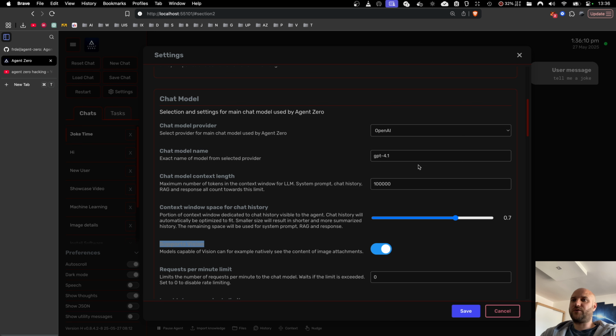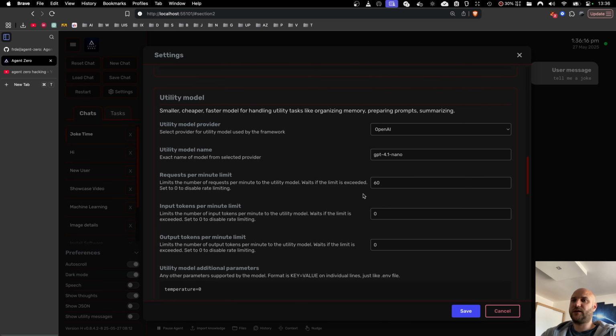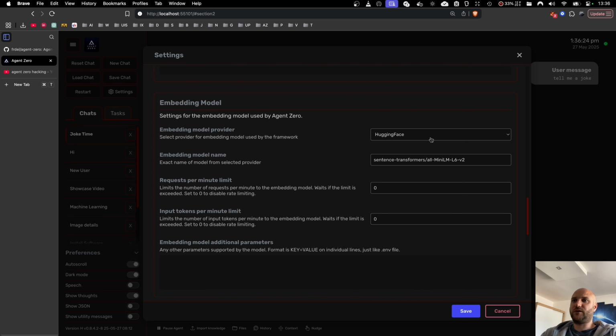Default AI models for new users have been updated to GPT 4.1 with vision enabled by default for better user experience. Utility model has been updated to GPT 4.1 Nano, which is a very fast and cost-efficient model. And you still don't need to change anything about the embedding model. This is pre-built in Agent Zero.